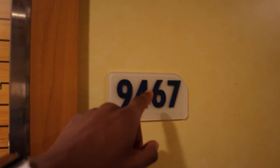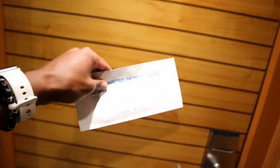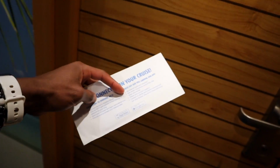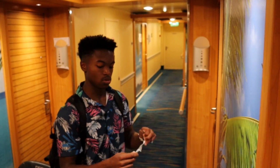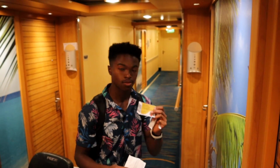All right, here we are. We have found our cabin, 9467. Let's check it out. Your room keys are going to be found in an envelope like this outside your cabin. All you got to do is rip it open, and then your keys will be inside.